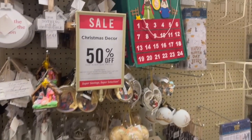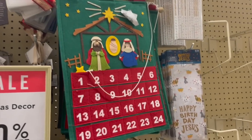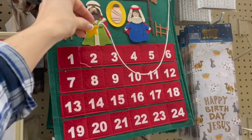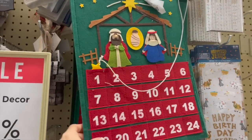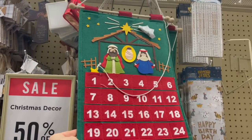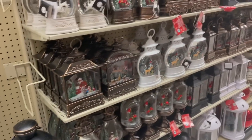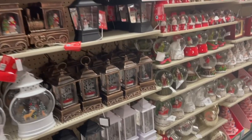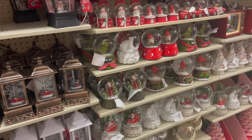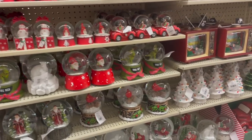I noticed they had this felt countdown with the star that you could put in each day. This would be so cute for a kid's room, and I was really thinking of getting it for my son's room, so I may go back for that, but I just thought that was such a sweet countdown. And then over here, they had a bunch of the lanterns and globes that were filled with all of the cute Christmas things.